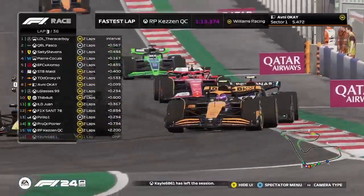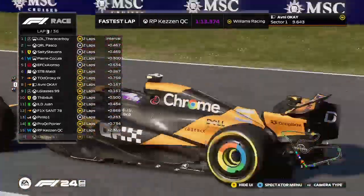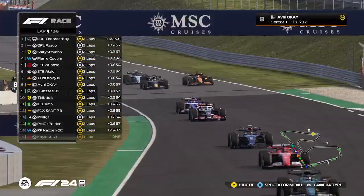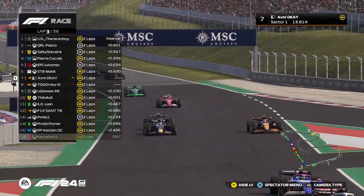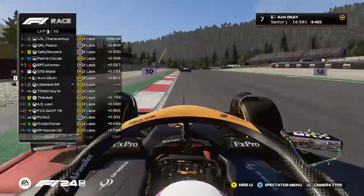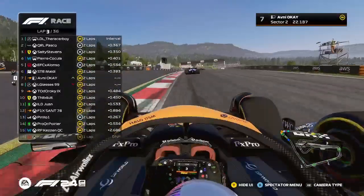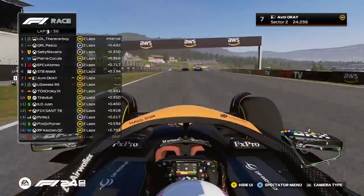Round the outside goes Anvi, trying to get round the outside of the Dutchman, but there's not going to be any moves made there. Glasses in the background is trying to hit their way through as well. The Brit trying to go through. Anvi does get past. There's going to be some potential three wide moment as Glasses tries to force his way down the inside, but he's going to be on the tighter line. However, does get a good exit coming off here.